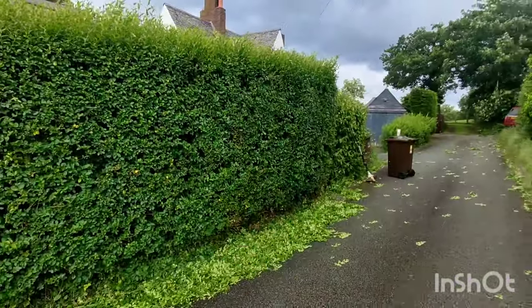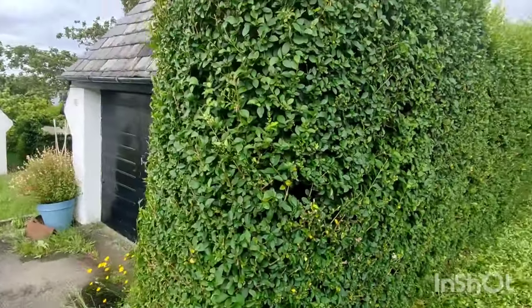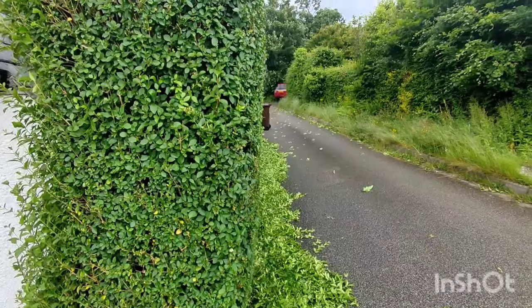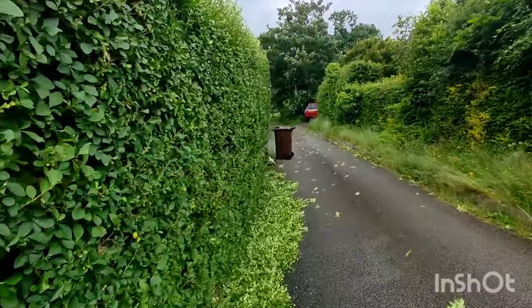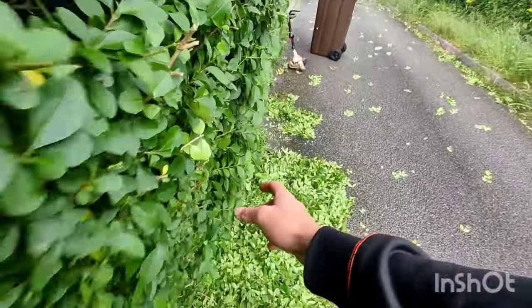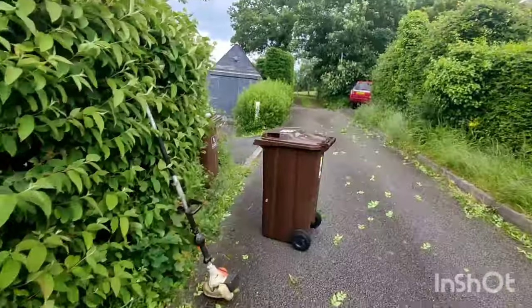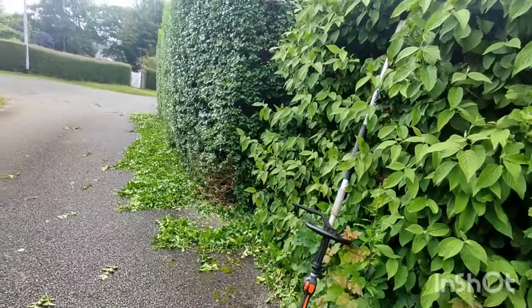So obviously I just about managed to do that. If it looks a bit rough in the morning, I'll give it another tidy up, but to be fair, with all that wind, it doesn't look too bad, does it? Maybe a little bit needs, oh yeah, I can see that patch there. So I've missed that. I'll just do that quickly now actually. And tomorrow we'll have a look at it. Hopefully a bit of a better day tomorrow.